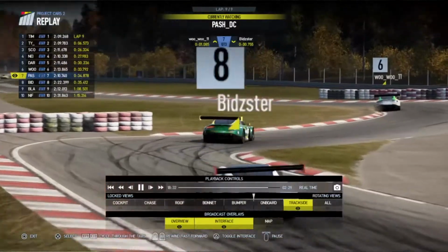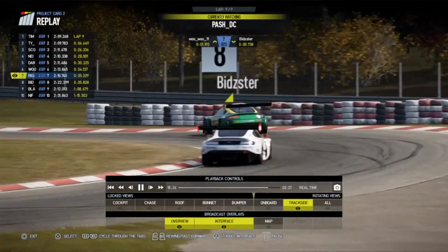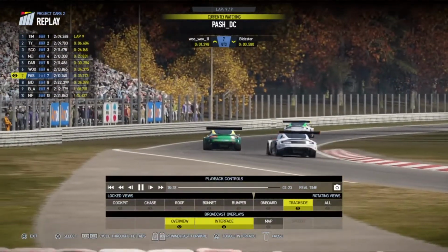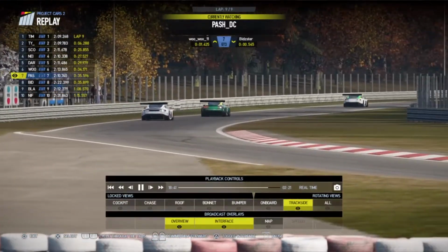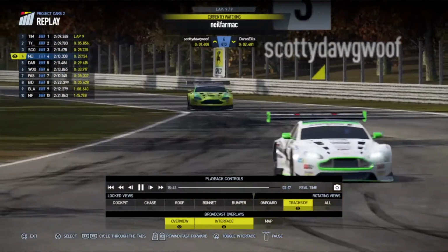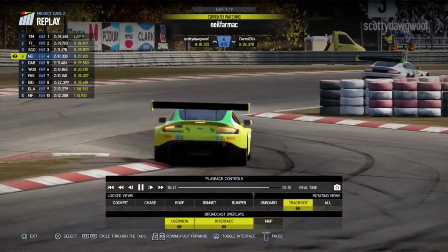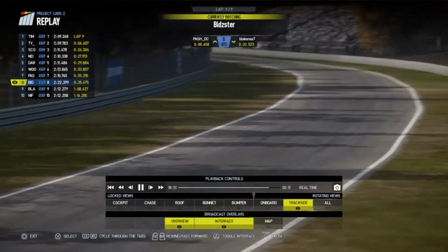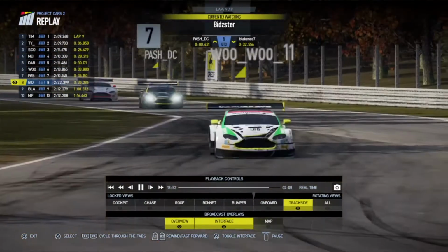With two wheels there. We just caught a glimpse of Pash going deep into the chicane. Bidster closes up, but again, I'm not sure if he's going to have enough time to catch him before the end of the race. We'll have to see. Is he within drafting range now? We'll have to see how it goes. But meanwhile, Neil and Scott through the little chicane. Neil trying to close up. Whoa! Very much inside curb there from Neil Farmack. Almost lost control. Meanwhile, back to Bidster and Pash.